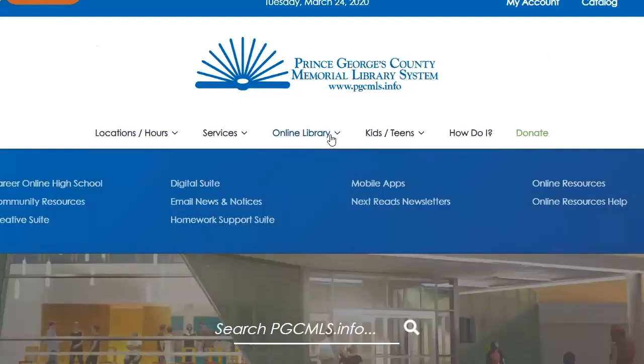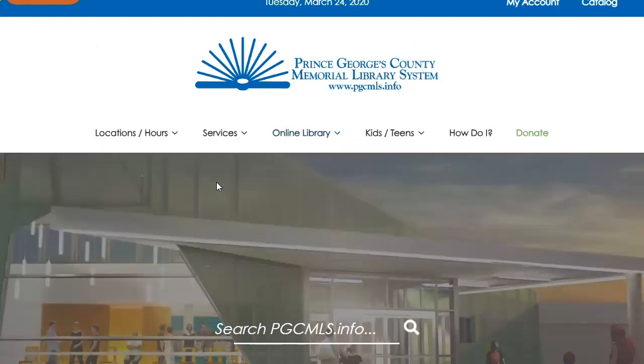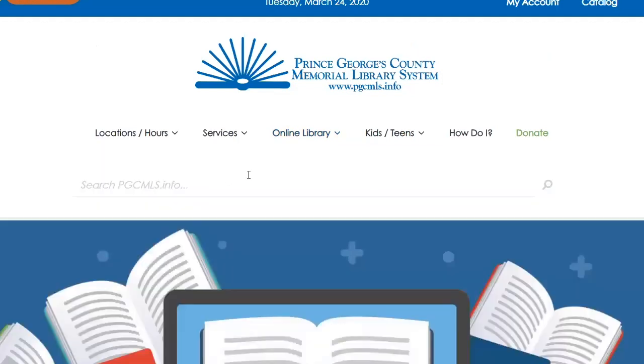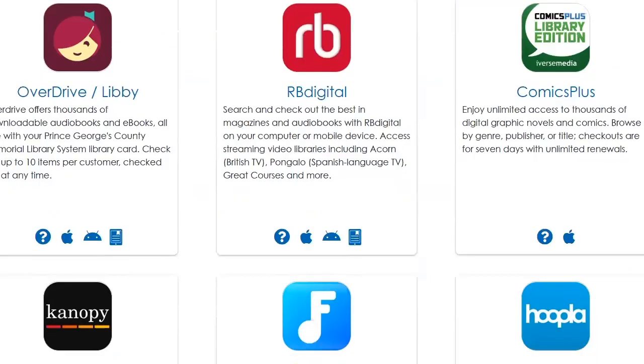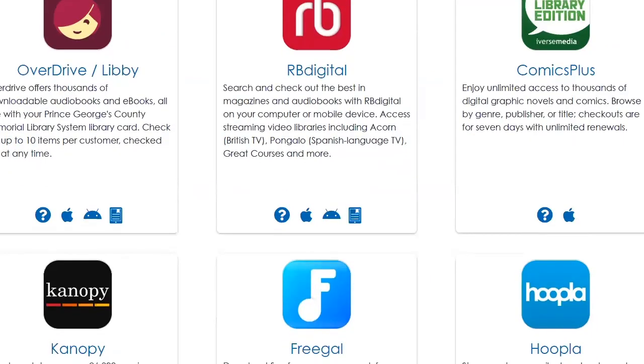If you come down here into our online library, we have a brand new page that we've created right here called our digital suite. You'll be able to find it there as well as on our online resources. I'm just going to quickly come through to our digital suite right now and show everybody. These are just our 6 main apps that we use for our online resources. We've got a little bit of everything on here.